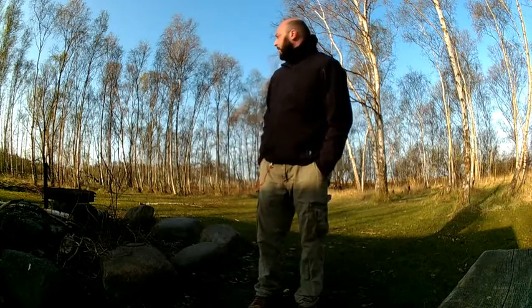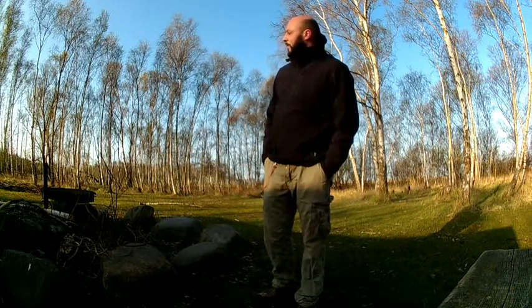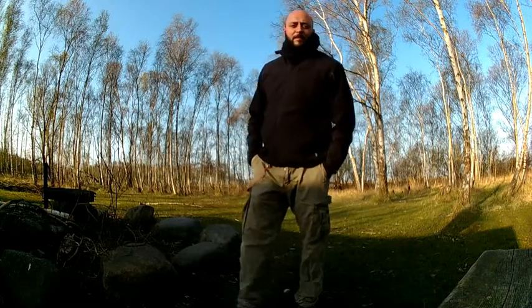Just wanted to show you the place in full daylight. There's lots of trees that I hung my hammock on, so maybe I'll stick to the same side next time. Bye.